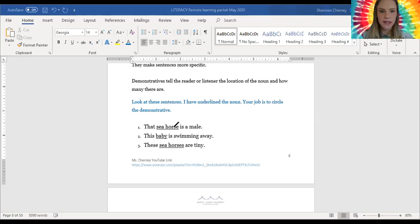That seahorse is a male. Remember, I've underlined the noun and this demonstrative, just like the articles, come right before the noun. That seahorse. Now, is seahorse singular with one or is it plural with two? Does it mean one or more than one? Seahorse, how many is that? That is one thing. So that's why we use the word that.